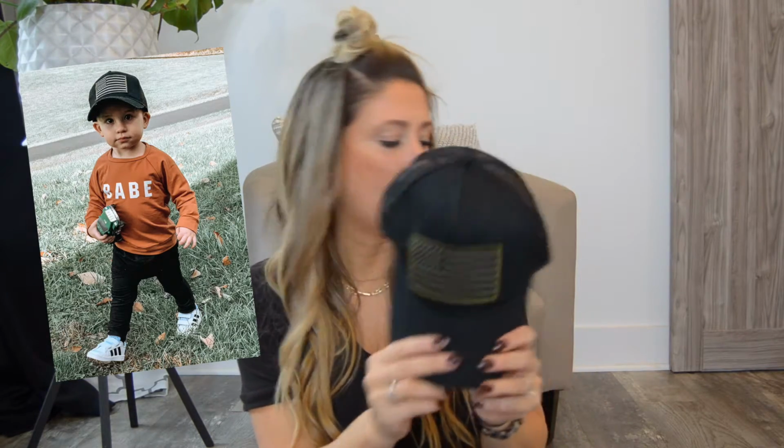This one I got from Amazon. It's by the brand Knuckleheads, which has a ton of adorable little boy hats. And this is just this classic black with the American flag on it. And it goes so cute with basically all his outfits. He wears a lot of black.